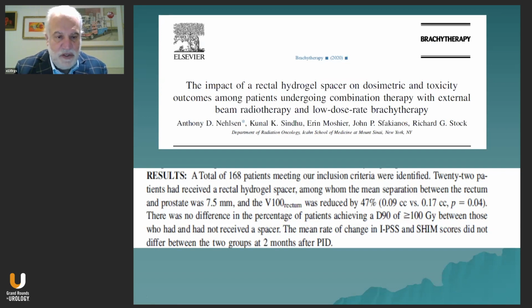We did that patient, and indeed we did find that we could see right through the hydrogel spacer and were able to do the implant. So we began to treat patients, many of them with combinations of SBRT-like radiation regimens of 500 times 5 and a palladium-103 implant. But before we did anything, we did the SpaceOAR.